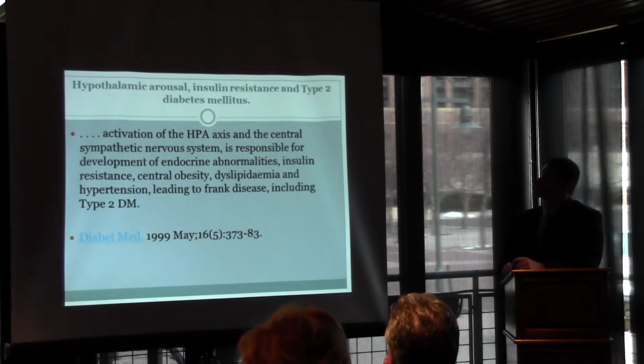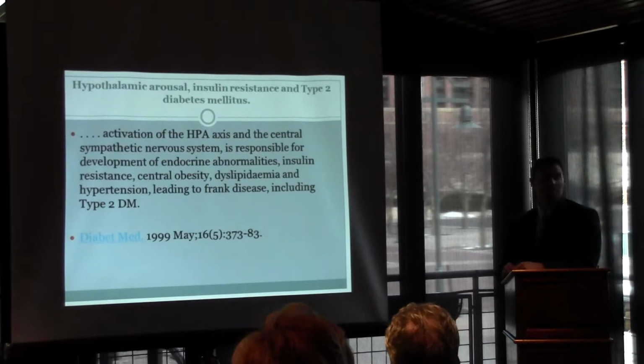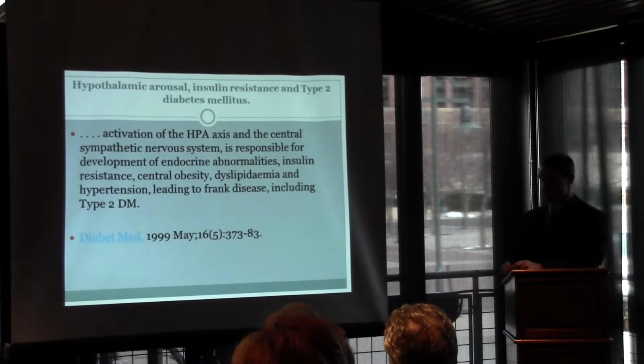So here's a quote from a study. It says, the activation of the HPA axis in the central sympathetic nervous system, so our fight or flight mechanisms, is responsible for endocrine abnormalities, insulin resistance, and down at the bottom, frank disease, including type 2 diabetes mellitus. Okay, so we know it can drive that particular pathway.